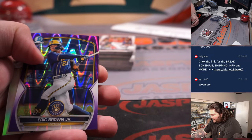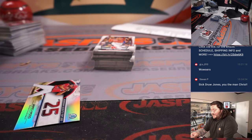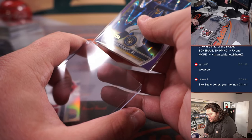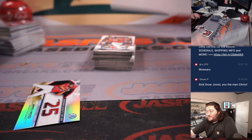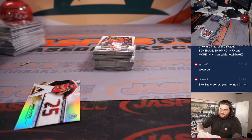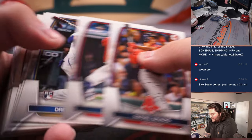A little nerve-wracking. One more. Hey, Steven, thanks for getting in, man. Congrats. Appreciate you. Eric Brown Jr., another first runner from last year. It's a purple Ray Wave at 250, going to the Brewers. Excuse my Brewers hands. Holding this preemptively, Matthew, with the spot he won in the team random.